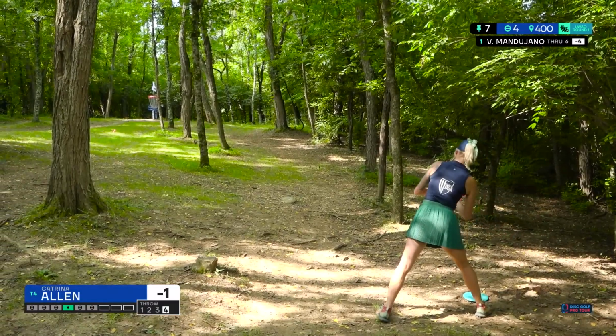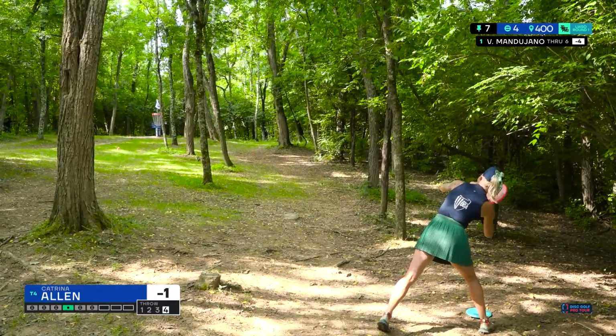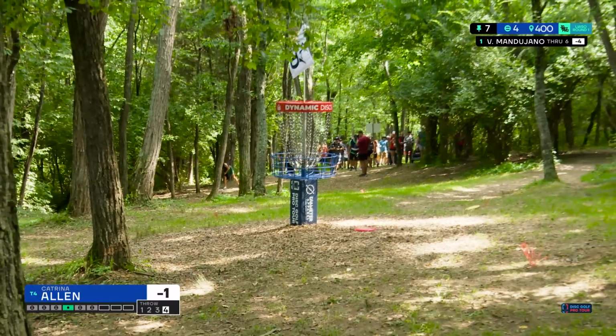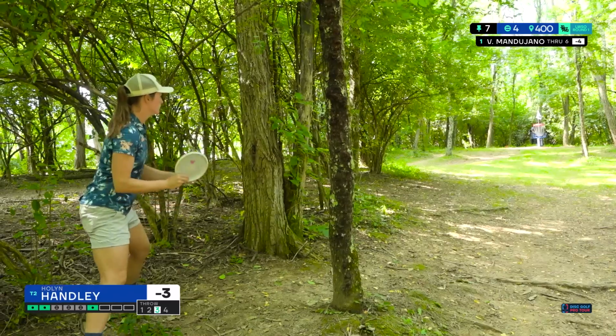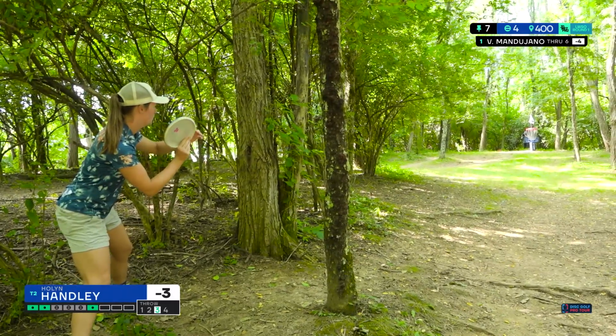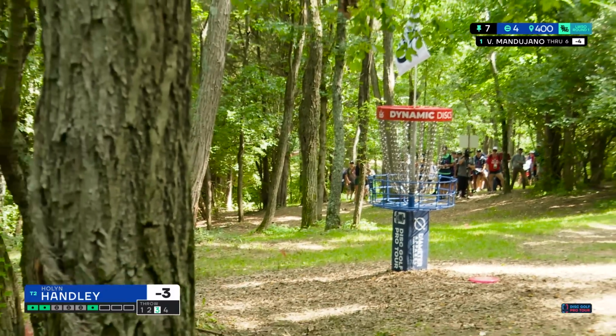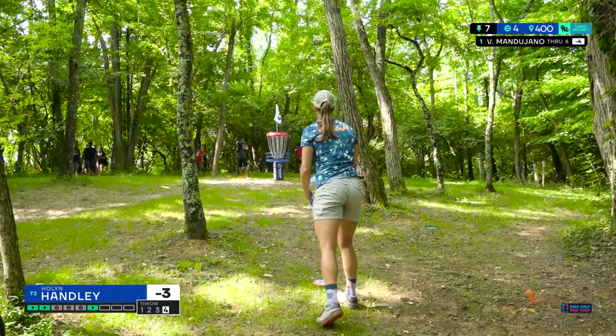Wow, 23% of the field got birdies on this. Heck yes. That's great. That's higher than I would have expected. Catrina chips up, conceding the bogey with that out of bounds stroke. It says 42% of the field got to circle 2.